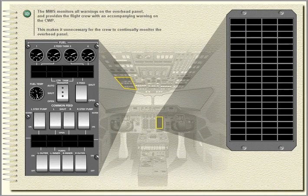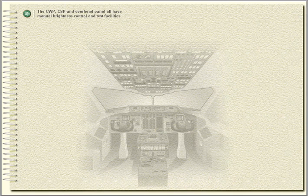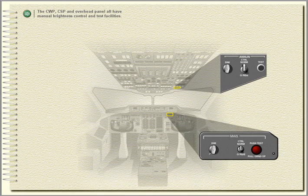The Master Warning System monitors all warnings on the overhead panel and provides the flight crew with an accompanying warning on the Central Warning Panel. This makes it unnecessary for the crew to continually monitor the overhead panel. The Central Status Panel is fitted beneath the Central Warning Panel and provides system status and advisory indications only. The Central Warning Panel, Central Status Panel and Overhead Panel all have manual brightness control and test facilities.